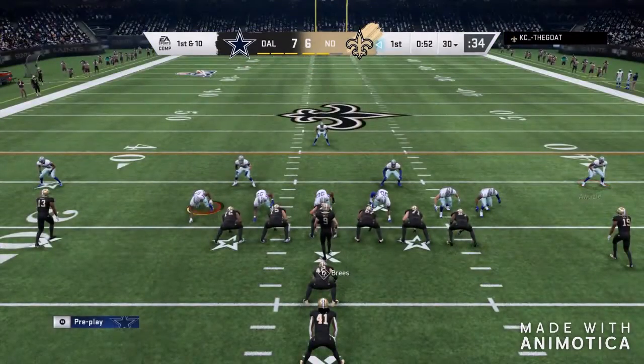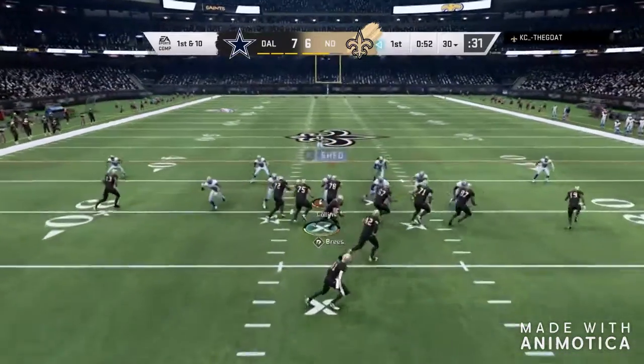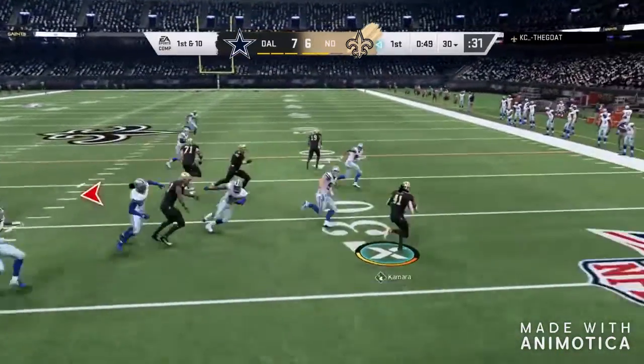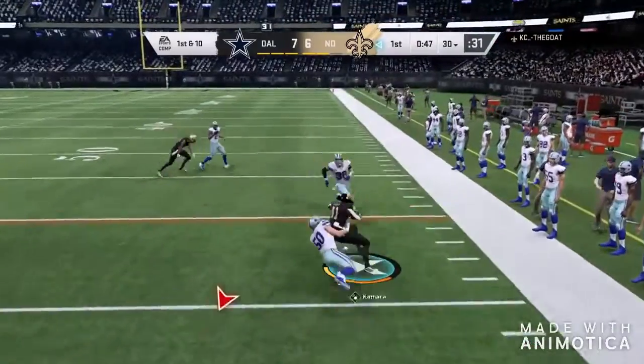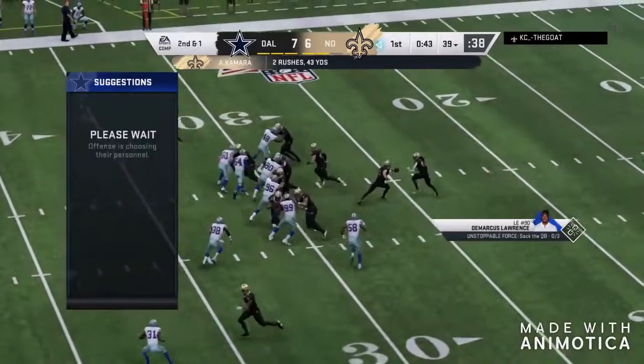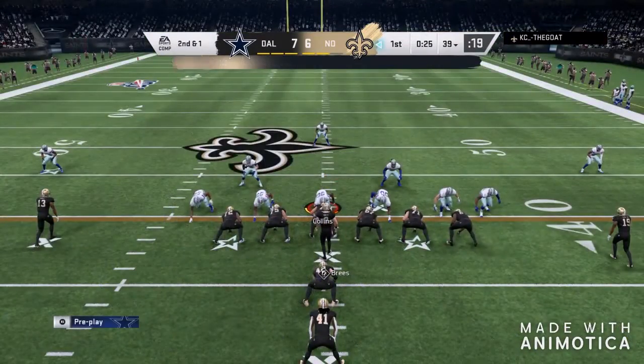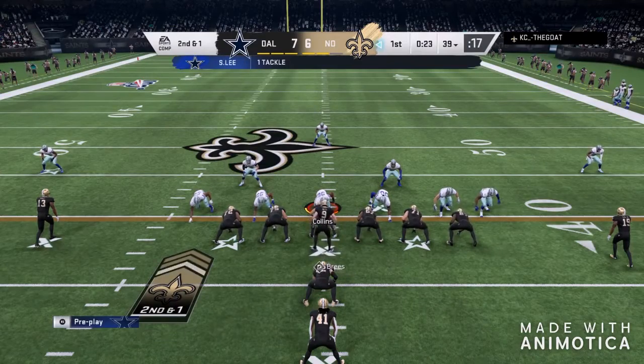The Saints offense on the field, ready to get their drive started. They begin on the ground with Kamara, and this will leave them a yard short. Nice pickup of 9 yards on 1st down. The last run got 9. That leaves them with 2nd and a yard.